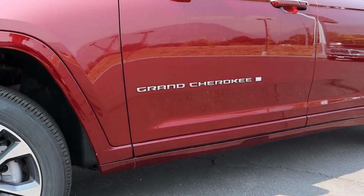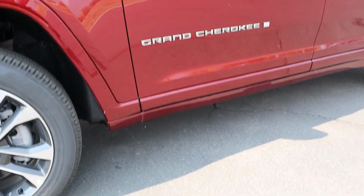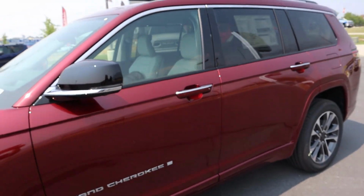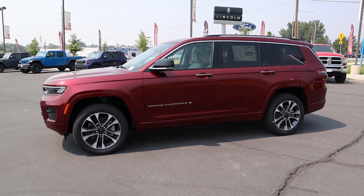We've got our Jeep Grand Cherokee badge here on the side with the American flag. Notice that the mirror has been blacked out, but you've got a nice chrome accent that connects there. It goes all around the side. Chrome on the door handles as well. And there's your full side view.